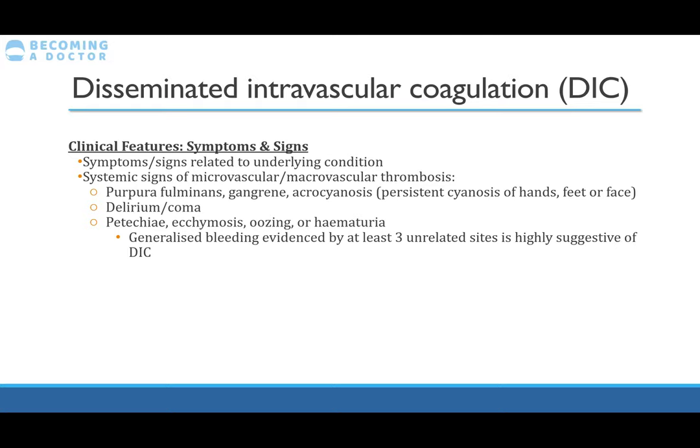In terms of clinical features, you have features related to the underlying condition that's causing it. And again, you get signs related to the type of thrombosis. There's purpura again, gangrene, acrocyanosis, which is persistent cyanosis of the hands or face. You can even get delirium or coma. Ecchymosis is a more severe form of petechiae: instead of multiple small dots, you get one large area of purple. And generalized bleeding, evidenced by at least three unrelated sites, is very suggestive of DIC.